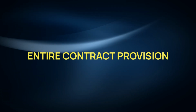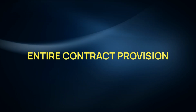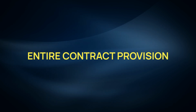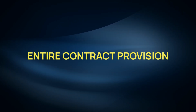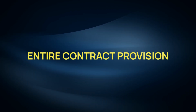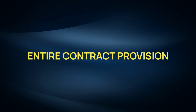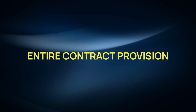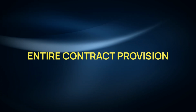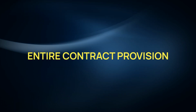This protects both the insurer and the policyholder by ensuring that all terms are clearly defined and that no misunderstandings or surprises arise due to off-the-record promises or modifications. This provision helps avoid confusion or disputes in the future, as it reinforces the idea that the written document is the final and complete source of coverage details and obligations. If changes are made or additional terms are agreed upon, they must be formally added to the policy in writing to be valid.